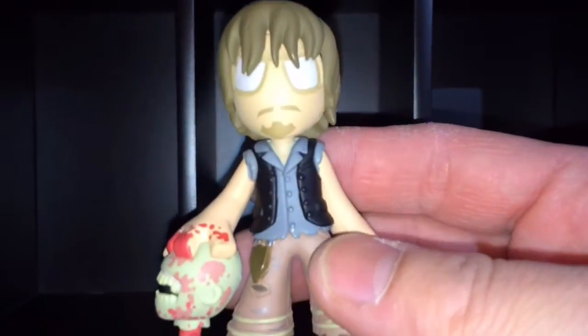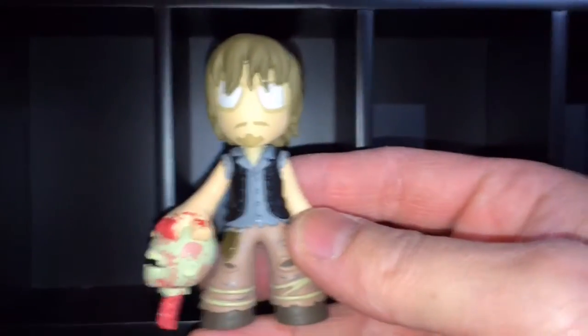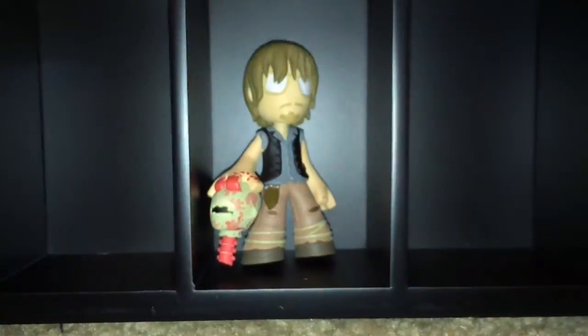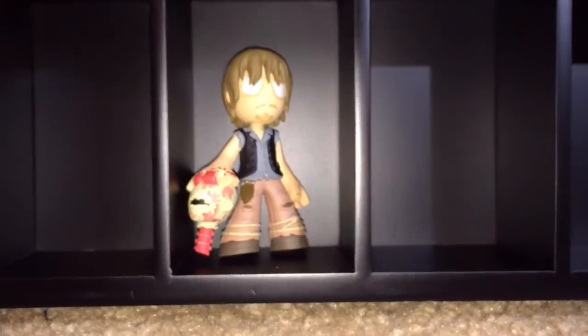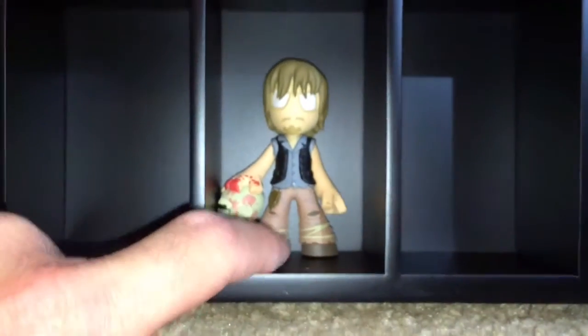I cannot wait for Series 4 to come out. It's annoying that it's not out already. I don't know what they're waiting on. There has been no kind of clues or anything like that of what's coming out, who's going to be in there. But I would imagine there's going to be some people from Terminus. There could be some people from Alexandria. I can't wait to see who they're going to put in there.